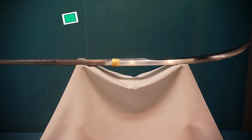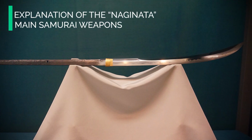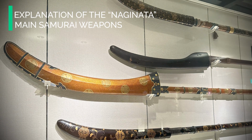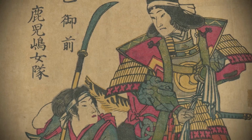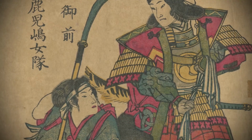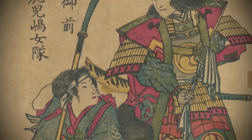In this video, we'll explore the Naginata, a weapon that played a central role on Japanese battlefields for many centuries. I'll cover its origins, its use in combat, and its historical significance as a weapon wielded by women.